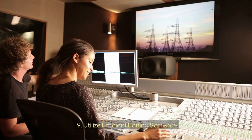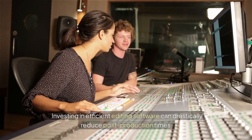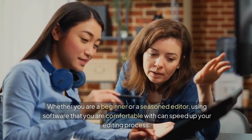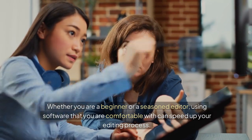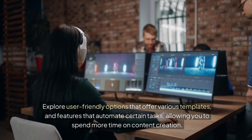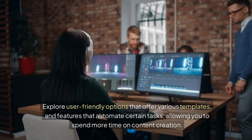9. Utilize efficient editing software. Investing in efficient editing software can drastically reduce post-production times. Whether you are a beginner or a seasoned editor, using software that you are comfortable with can speed up your editing process. Explore user-friendly options that offer various templates and features that automate certain tasks, allowing you to spend more time on content creation.